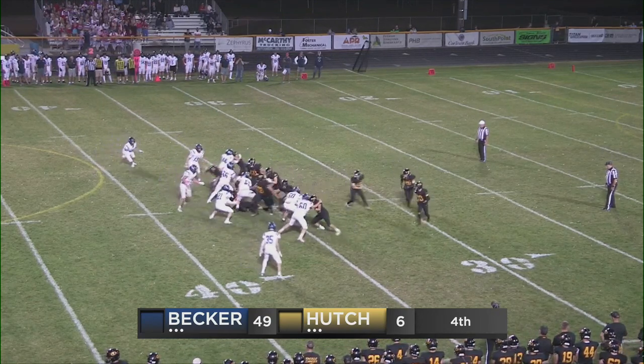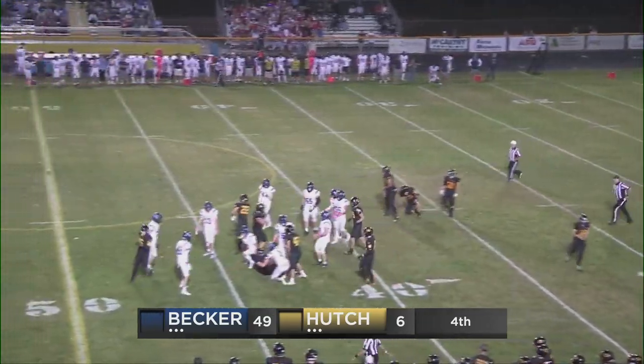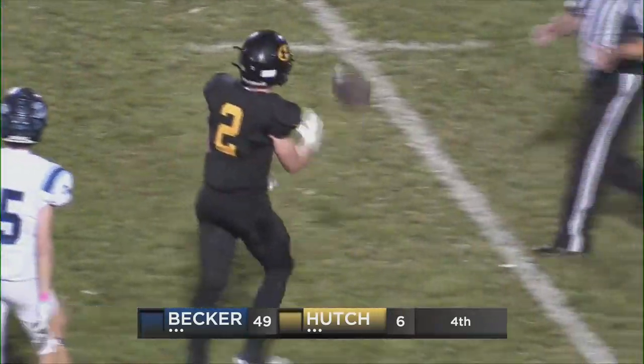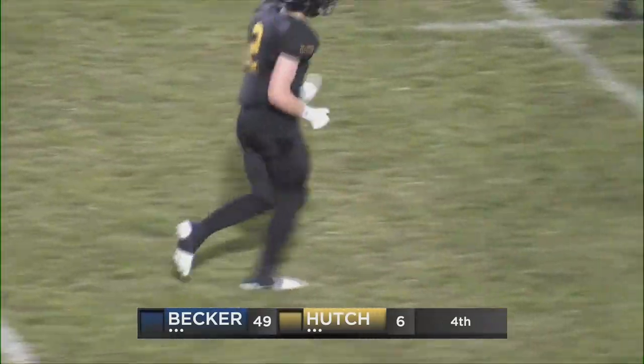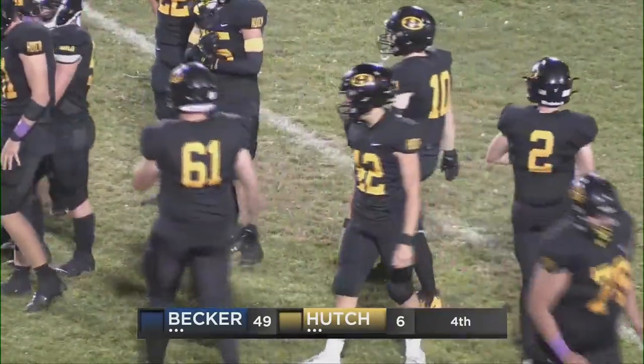Smith under center, and he gives it to the first guy this time, and a bit of a seam up the middle for Landon Tietzel, and he's got a first down run just shy of the 45, but it's enough for a first down. First down, Tigers.